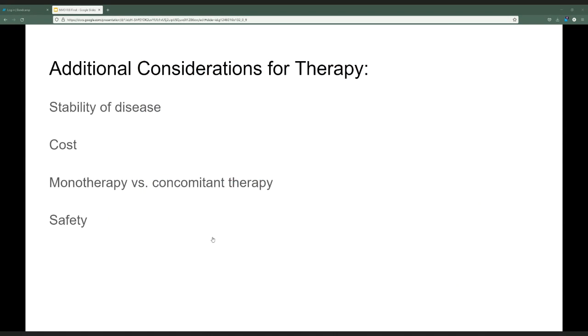So when we're considering therapy, we want to think about stability of disease. If a patient is on rituximab and they're not having a relapse, they don't need to pay three quarters of $1 million a year necessarily. Or do they need to pay three quarters of $1 million a year for eculizumab? So changing therapies on somebody on a stable agent is a discussion that needs to be had. Cost, I keep hammering home because it's fairly staggering. And while the companies tend to offer patient assistance, I don't think these are without their costs either.